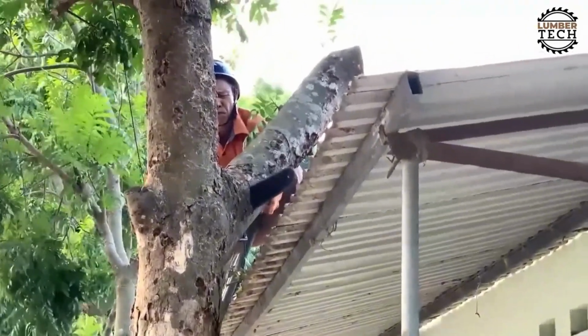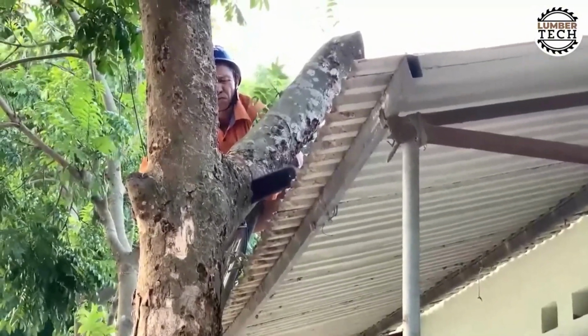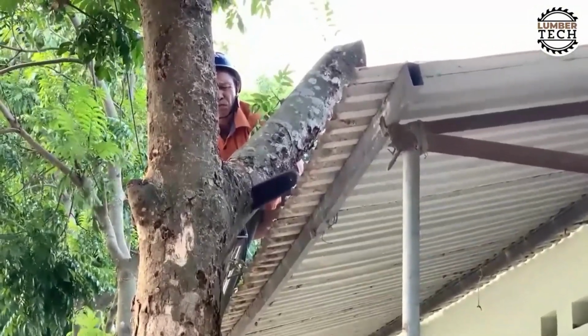Precision and planning in action. This professional showcases the safest way to remove a massive tree trunk without causing any damage.